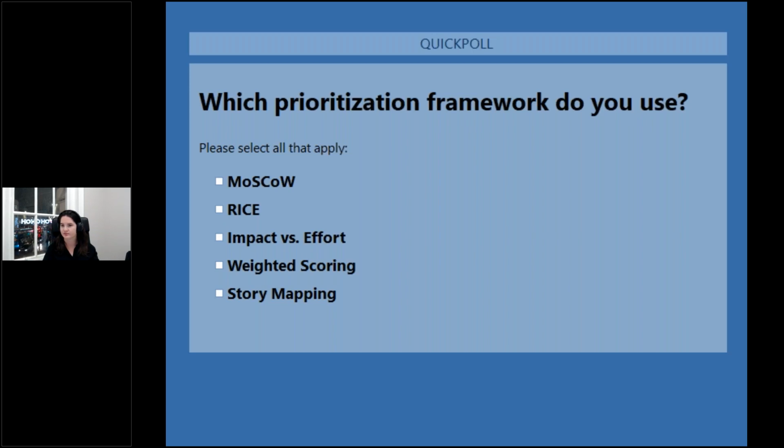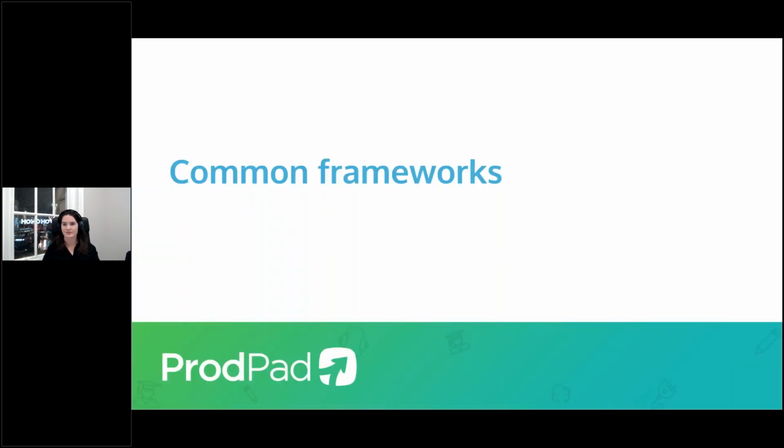And it looks like almost everyone has voted. So we're gonna let this run for a few more seconds. If you haven't voted yet, that's fine. Just let us know what you use. All right, and I'm gonna close the poll in 3, 2, 1. All right, so the results.